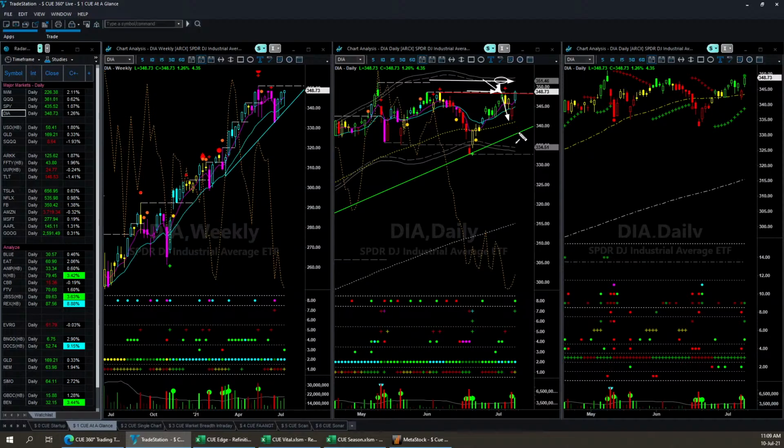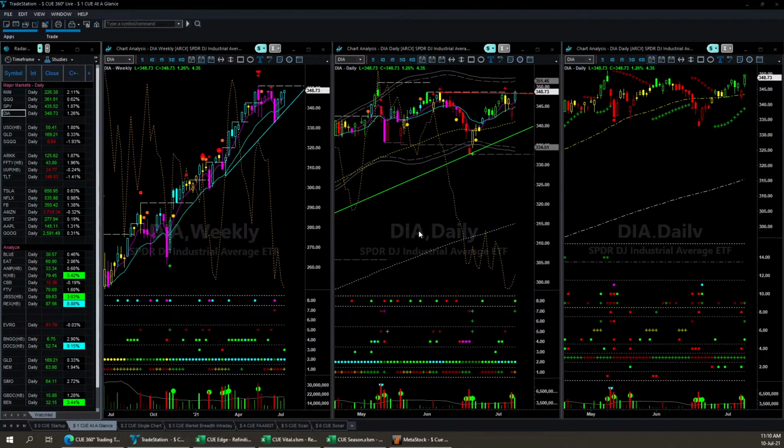It came down and then Thursday recovered after opening lower. Friday went up, broke above the trend line resistance. Now it's even more likely that it will go up and make a new all-time high. Weekly is also bullish in color and shape. We can see that DIA is still hugely underperforming SPX.